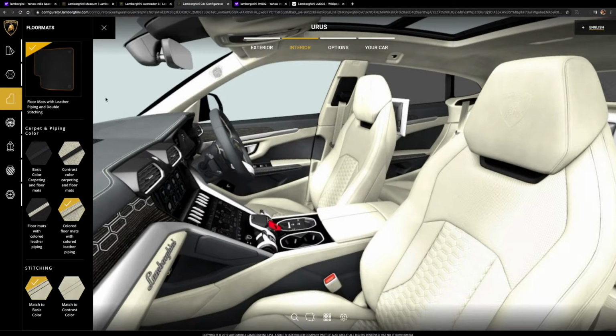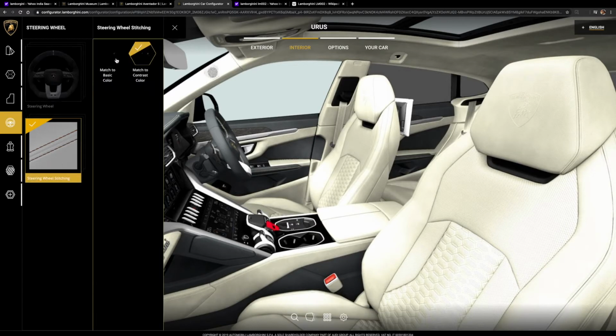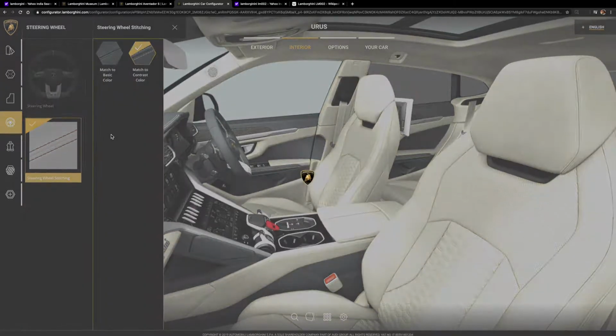Colored leather piping. Okay. I'll take that. No problem for that. Let's go to steering wheels. Steering wheel stitching. Match to contrast. Nope. Match to basic color.